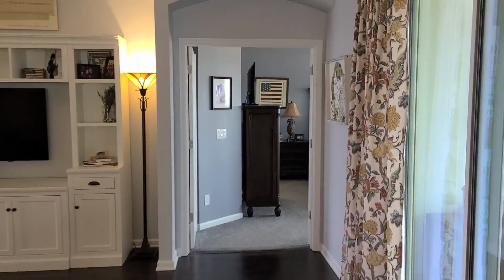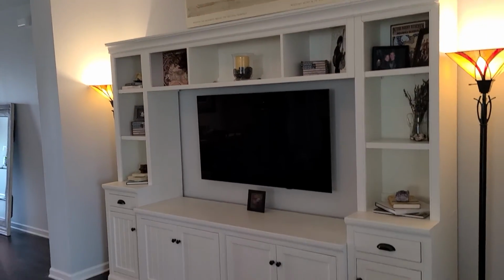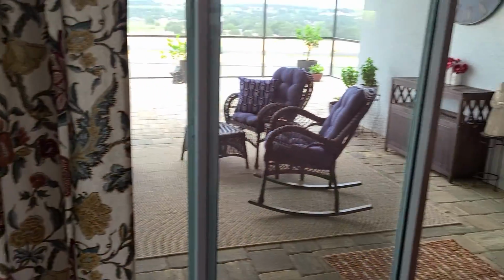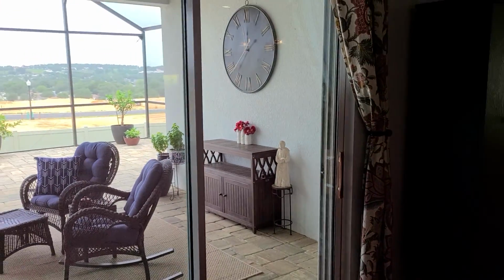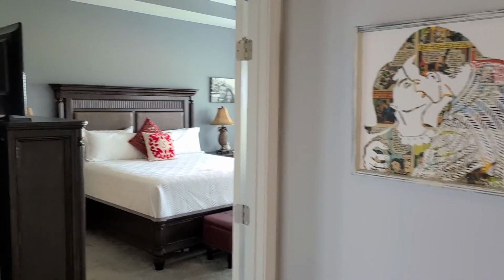How long is that construction going to go on for? They're planning to start within the next, I think, 60 days. 60 days, and they'll be done in a couple of years? 7-8 months for that road, and then obviously continue past that for the other roads. Okay. All right, guys. Talk to you later.